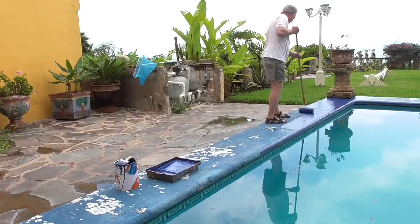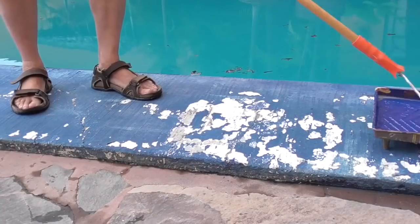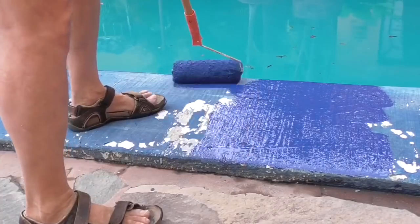Got to do that. Buy a tricycle. I already did that. I bought an electric tricycle. It's going to be shipped on October 15th, I think. And it's getting shipped to Flagstaff, Arizona.